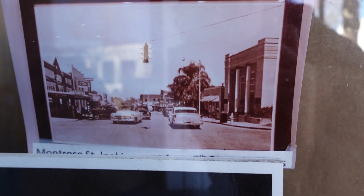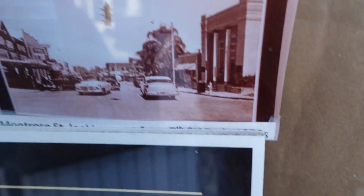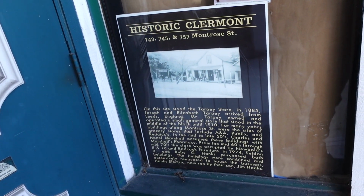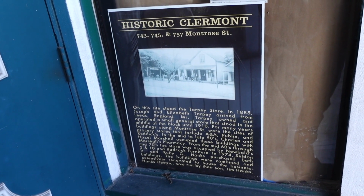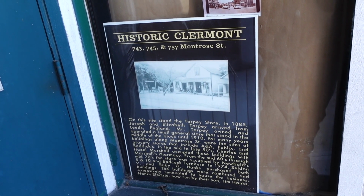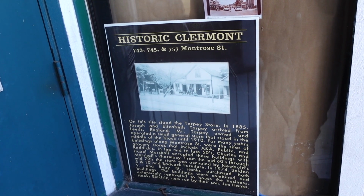Look at that. That's where we were looking. Right there. That looks like in the 50s. Yeah, the 50s says on that. And then right here on this site stood the Tarpey store in 1885. Joseph and Elizabeth Tarpey arrived from Leeds, England. Tarpey owned and operated a small general store that stood in the middle of the block until 1910.